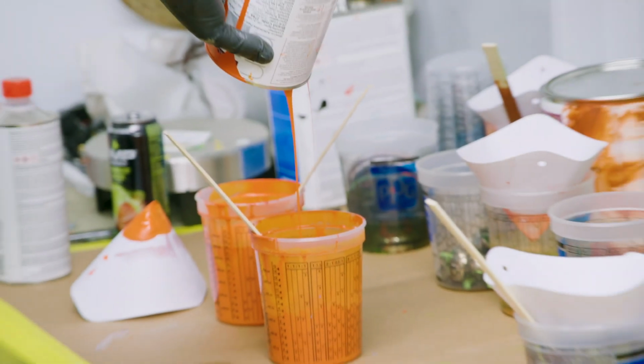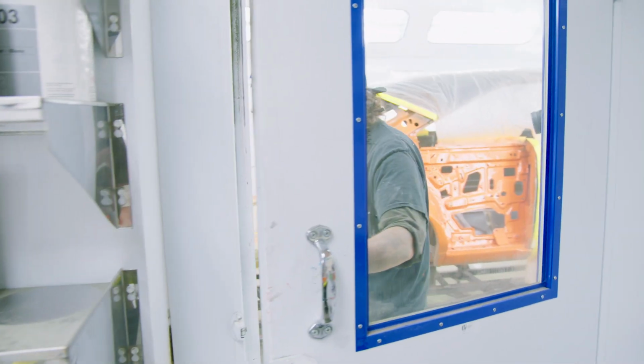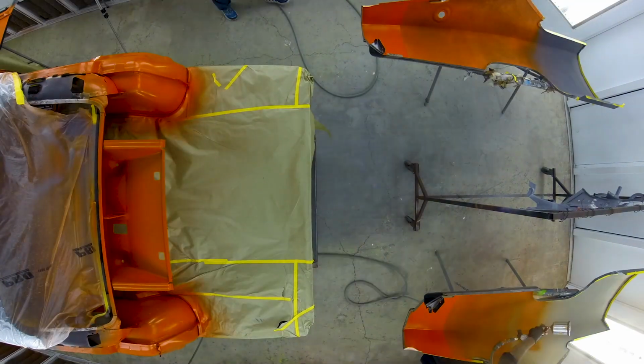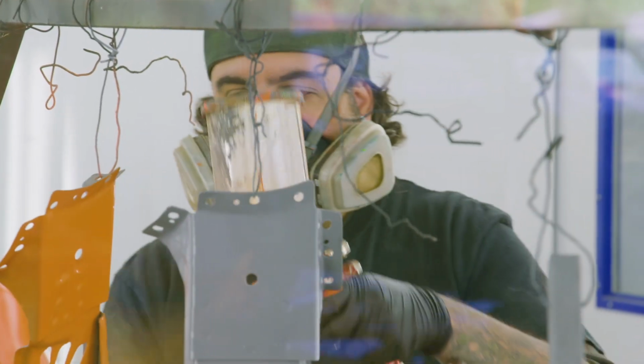So this way, those hard to reach pieces are actually fully clear coated. It's never going to rust. It looks like the outside of the car. So when this car is assembled, if the owner ever wants to take it apart and look underneath there, the inside looks just as nice as the outside does. So it's a huge benefit doing it this way.